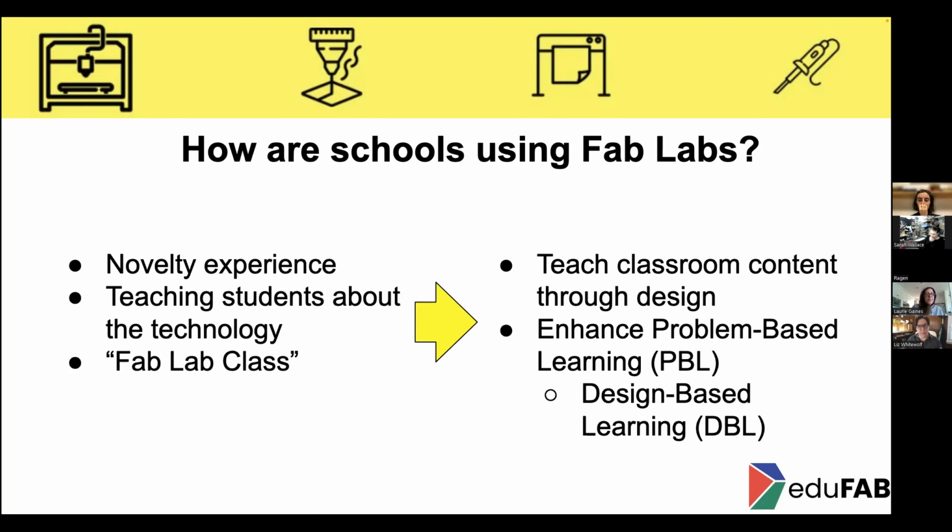And this is really more along what they're doing in Hamilton County. And there are some really bright spots across the nation and across the world that are doing this a little bit differently than just teaching to the technology. And that's teaching through the technology. So what are we teaching with the technology?